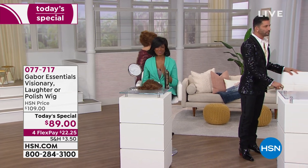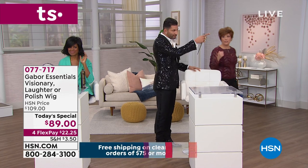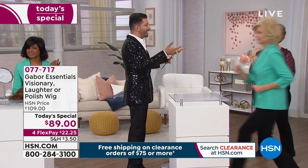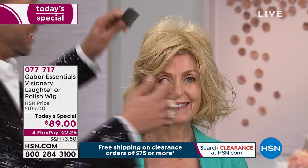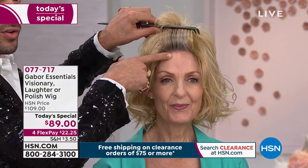Okay, so you want her, she's wearing the longest wig, and you want her to have the bangs come out? Last night when we were doing the wigs, one of the hosts had her own bangs incorporated into... Oh, was that Suzanne? Yes. Okay. So, as you can see, that is her own hair right there.